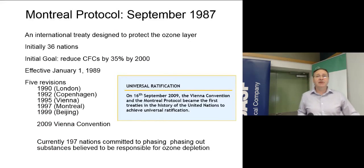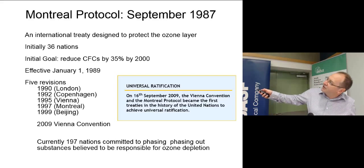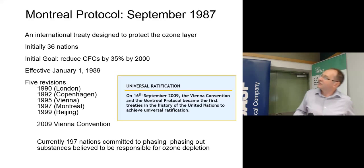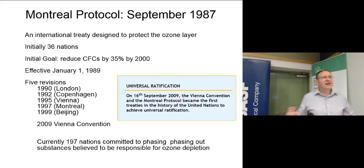1987. At exactly the same time, in fact, that representatives from 36 countries were meeting in Montreal to discuss a global or near global ban, a treaty anyway, an international treaty for phasing out CFCs. And this protocol was signed on the 16th of September 1987. And it's the first international treaty to protect the environment. So it's very significant. 36 countries, and the initial goal was to reduce CFCs by only 35% by 2020. So this was an easy-as-she-goes approach, okay? They were just making some commitment, but not anything too drastic.